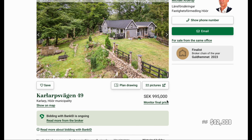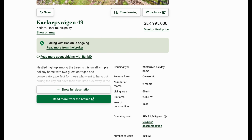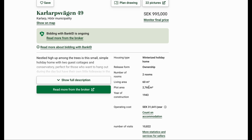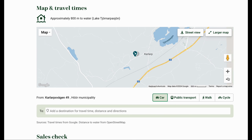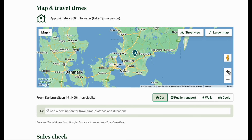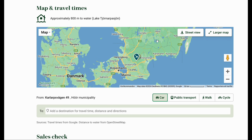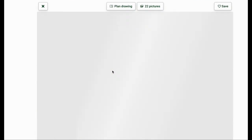And this one is also 995,000 Swedish krona, around 100,000 US dollars. We have 2 rooms, which is actually a bit smaller, but a lot of plot area, built in 1943. And then we can have a quick look where it is located, also very south of Sweden, close to Helsingborg and Malmö. Let's have a look at the house.